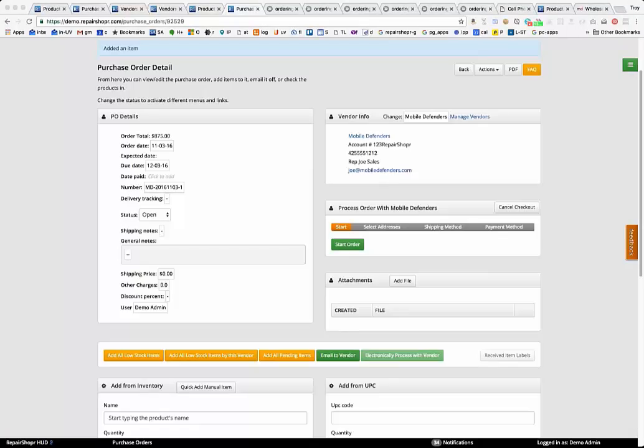Someone says Mobile Defenders is not appearing on our app screen. Timing for that, it should be. Can you write to help@RepairShopr.com an email and we'll take a quick peek. Hopefully that'll be an easy thing to address.